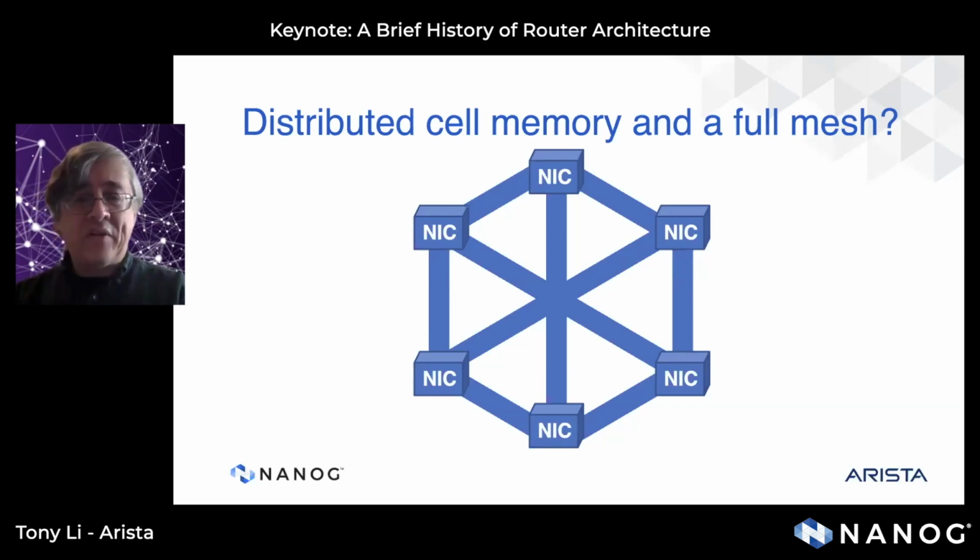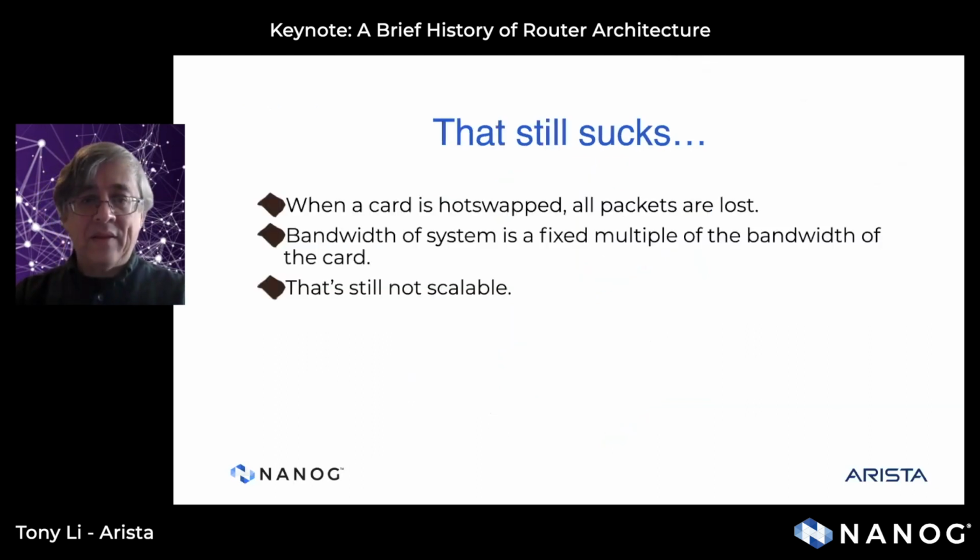But we've created another problem by doing this. What happens if you lose a NIC? If you hot swap a card out, all the packets throughout the system are lost. You've lost cells from everything. You can't reassemble anything, so basically it's restart the forwarding plane. That's not good. We also have a problem because the bandwidth of the system is a fixed multiple of the bandwidth of the card. If I want to build a bigger system, I now have to build different cards that have more bandwidth. That's still not scalable. How do we get to something scalable?